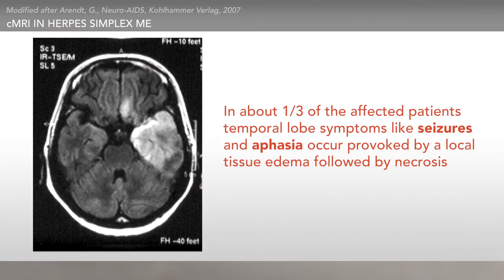In about 1/3 of the affected patients, temporal lobe symptoms like seizures and aphasia occur, provoked by a local tissue edema followed by necrosis. Finally, patients lose consciousness. From then on, patients must be treated within 8 hours. If not, mortality is as high as 85%.